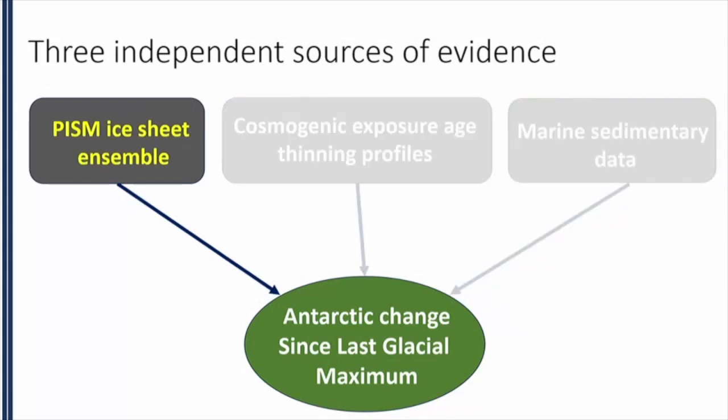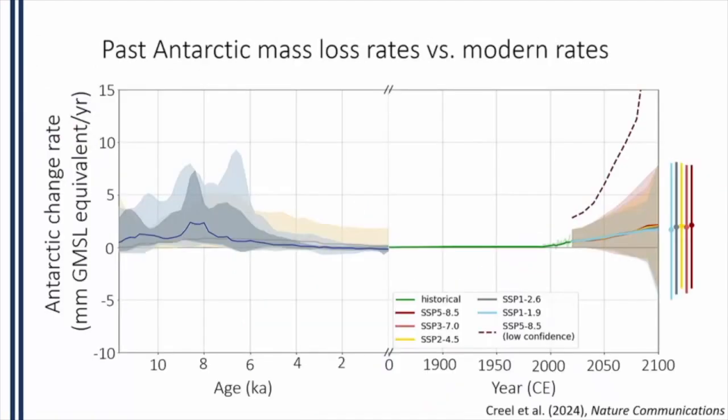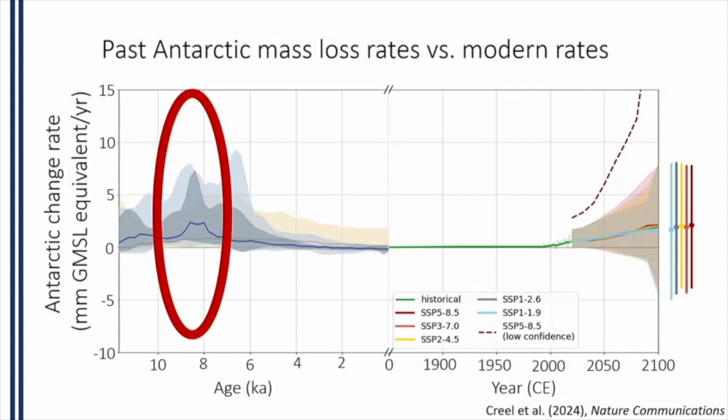Okay, so first, ice sheet modeling. I showed you this graphic, and we said there's something interesting happening around 8,000 years ago, and it has a red circle around it.